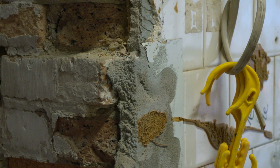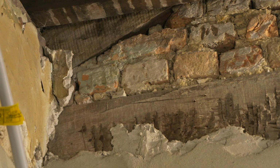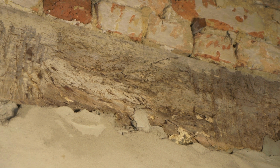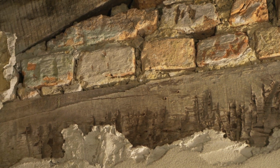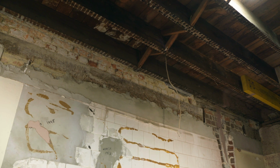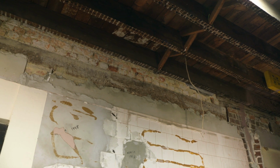One of the discoveries we made were these diagonal braced beams that are concealed inside the wall, but we actually exposed one so you could see where it was shooting up into the upper floor above. Really interesting thing to uncover, and we've just documented it, and of course it gets covered up again as part of the new museum experience.